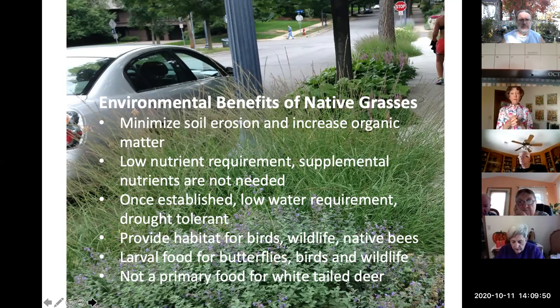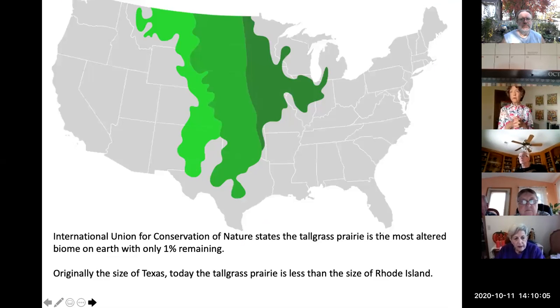But what I want to talk about first is the fact that grasses are larval food for many of our native skipper butterflies. And I don't know how many people really realize this. I think quite a few people now probably do because we've been talking about it for a while. But this map just shows the big prairie areas in central United States. We live in the darkest green area, the tall grass prairie. That's the area that has shrunk the most. The tall grass, dark green area used to be the size of Texas. It's now the size of Rhode Island.